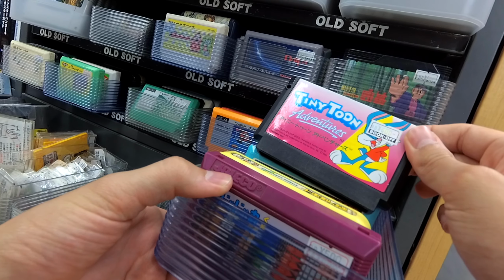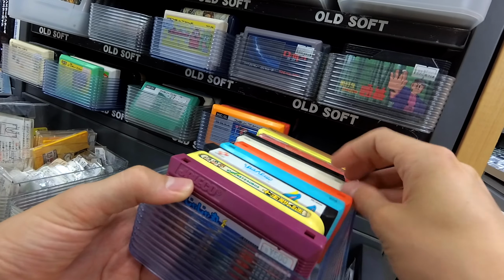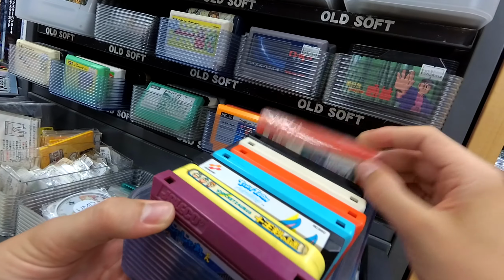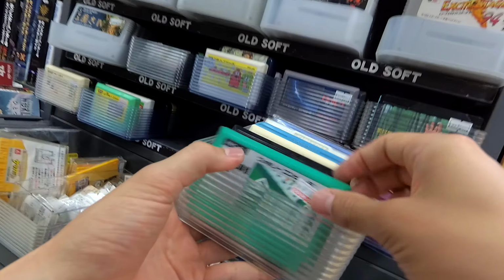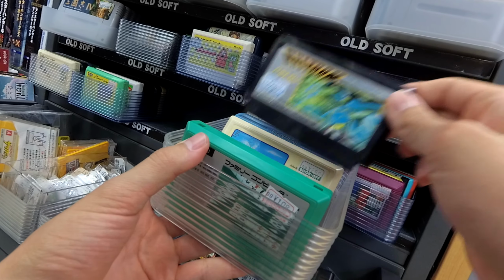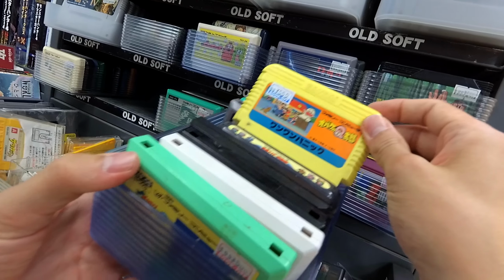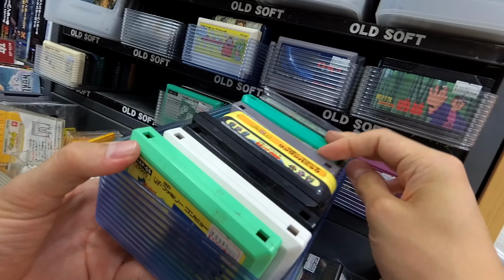So Tiny Toons Adventures, $5. Chinko Games, Dr. Mario, $5. Let's see, the wrapped up games, lot for $5. Why did they wrap it? I don't know. Ooh, Barutoron. Man, more Dragon Ball games. I don't know why those Dragon Ball games are $10 though. They seem to think that the Famicom games should be at a higher price point. Daiba.